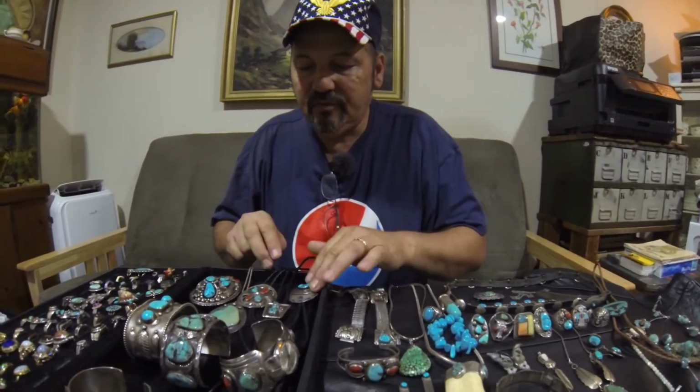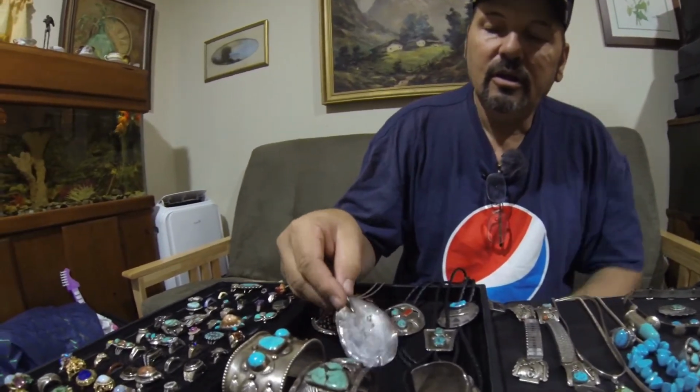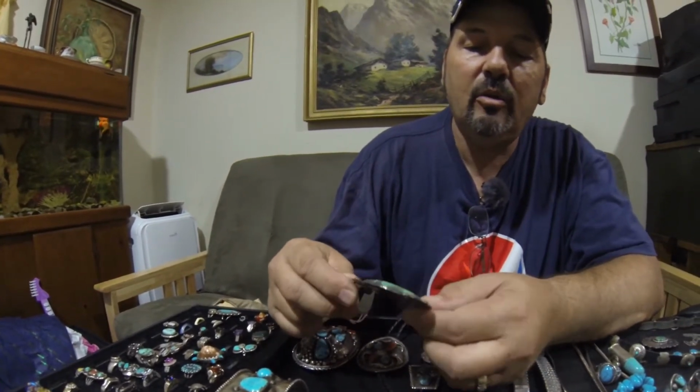Second thing I want to talk about is the different tribes that made this. Most of it is, from what I understand, the natives seen the Spanish all had their bridles all fancied up with silver, and some of this first old turquoise was actually made from hammered coins. That one is. This is the oldest piece I own. So this is more likely a coin hammered out.